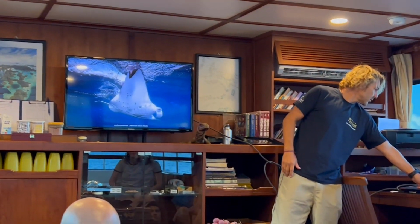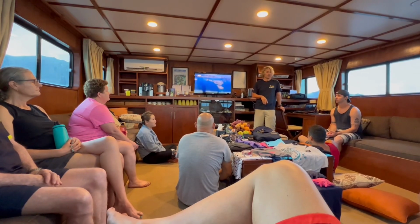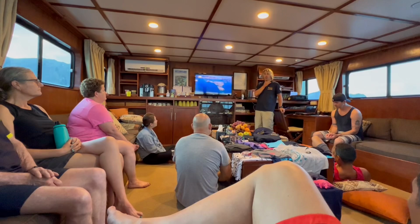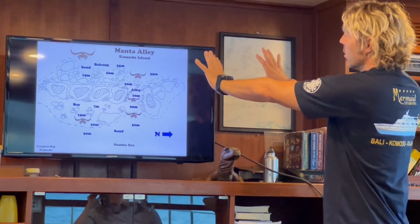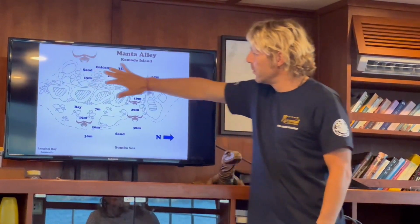Manta rays are one of those big ticket, everybody wants to see them special sort of encounters, and these 2 dives are the ones that have the highest likelihood of seeing them. Basically, the spot which they call Manta Alley or the cleaning station is where they come in to get cleaned, so there's a reliable spot where they know to look for them.